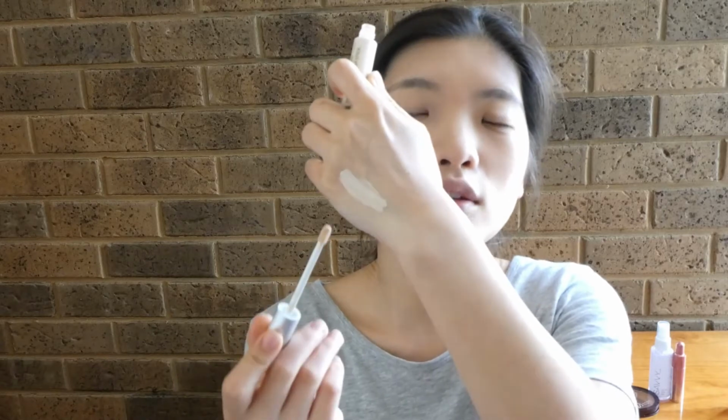So this one is a triple action formula for acne prone skin. It prevents acne by drying out pimples and blackheads, conceals blemishes, spots and imperfections, and also reduces the appearance of acne scars. So it's like a concealer with good stuff within. So let's swatch that one. I figure this one will be a lot lighter for a brightening effect actually. Yeah, this is a lot brighter. It's got a really strong tea tree scent.